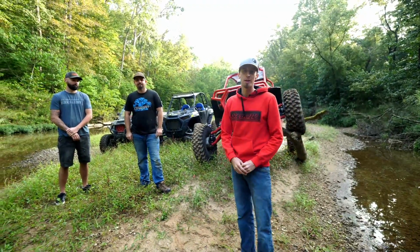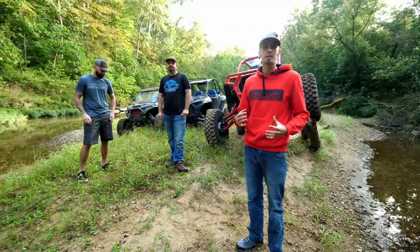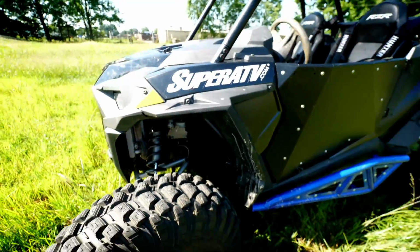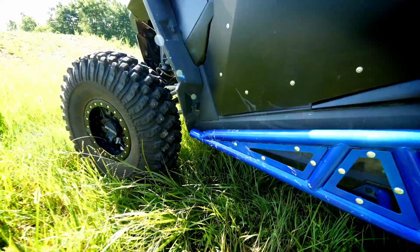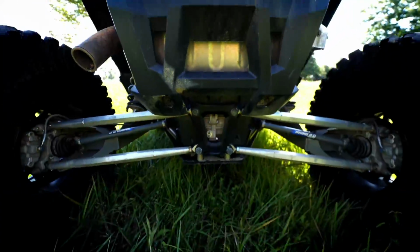Braden's got some new parts on his machine. Last time we were out here, it was bone stock, so we're looking to see the comparison to see how much better it can conquer the trails with all these SuperATV products installed. It's not the same Razor it was in the last video. Running 34s on it now. A lot of awesome SuperATV parts, and we're gonna put them to the test today.